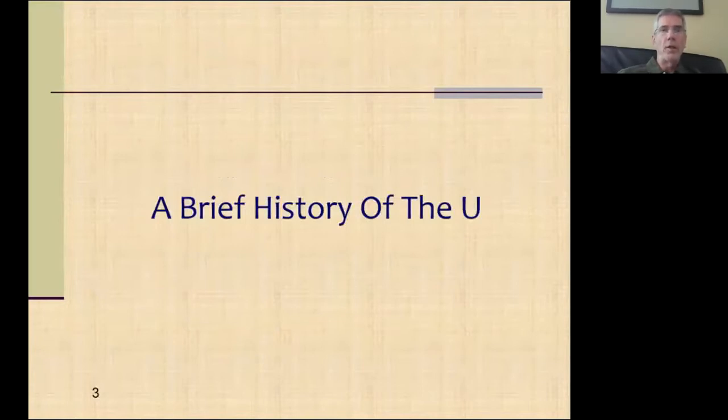The university has grown to a great extent because of the existence of Fort Douglas. Its first real campus was created out of land that had been acquired from Fort Douglas. And as we're going to see, the university grew in this post-war period also as a result of a major acquisition of land from Fort Douglas.